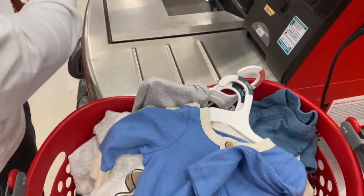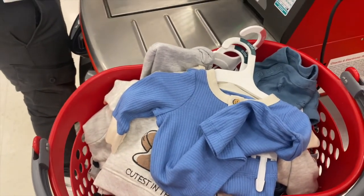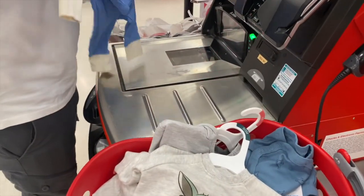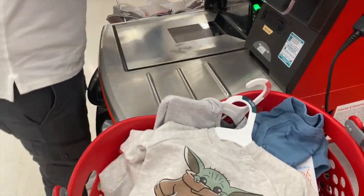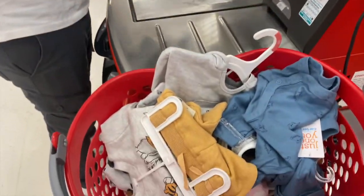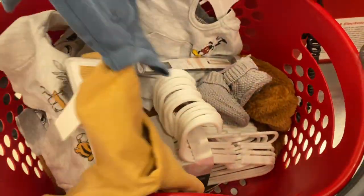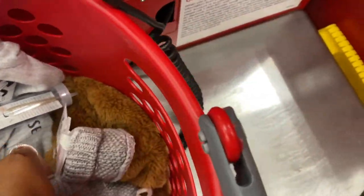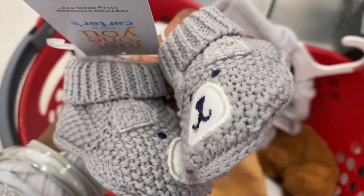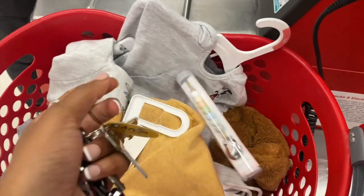Shopping, y'all couldn't help it. We got 2 Target gift cards and don't know how to act. So we done got some stuff. We're gonna see how much it come up to. We done probably spent the full 180 fooling with us. But we just got a couple of stuff. Super cute, like, look at these, y'all. These are so cute.